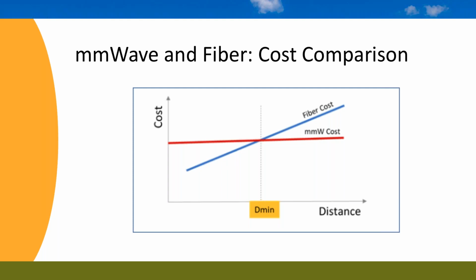Now, if you also add to that, how long does it take for you to get a permit to run fiber? How long does it take for you to actually bore and put the fiber in place or hang the aerial fiber? With millimeter wave, you could buy it today, you could have your license done, and you could deploy it roughly within no time at all. You're starting to gain return on investment right away. So that's one of the cost comparisons you also need to take into effect when you're talking about millimeter wave and fiber.